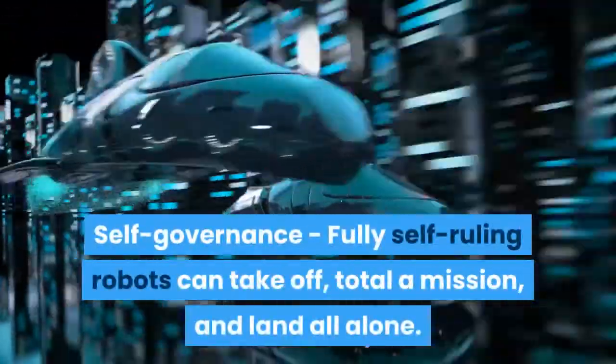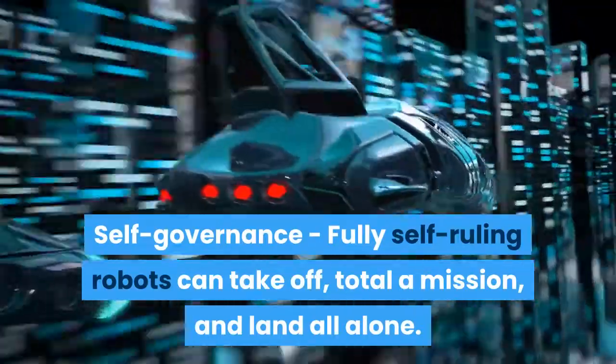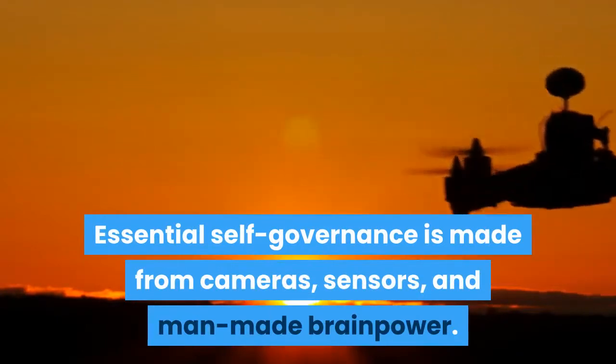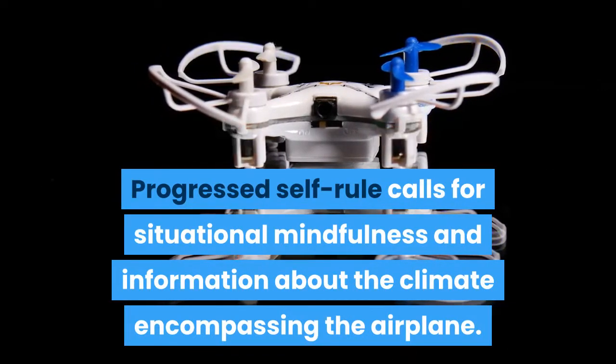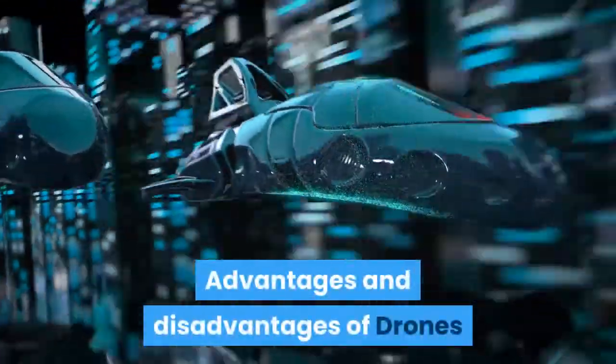Autonomy. Fully autonomous drones can take off, complete a mission, and land all on their own. Basic autonomy is made from cameras, sensors, and artificial intelligence. Advanced autonomy calls for situational awareness and knowledge about the environment surrounding the aircraft. Pros and cons of drones.